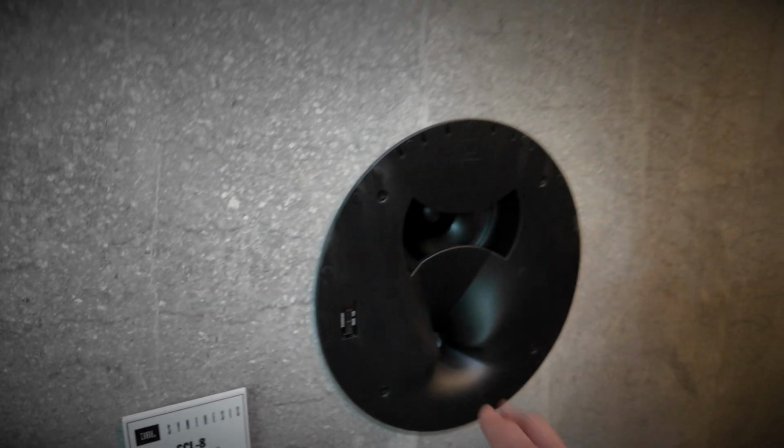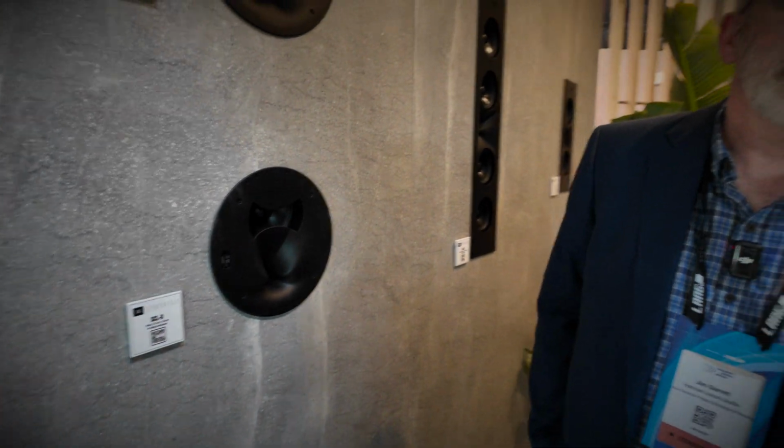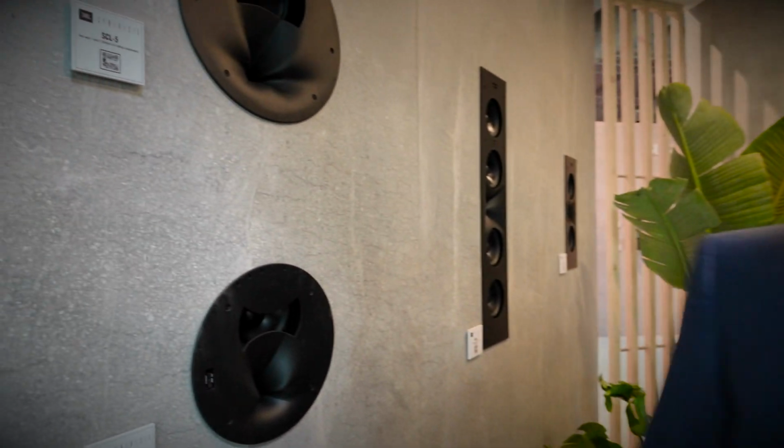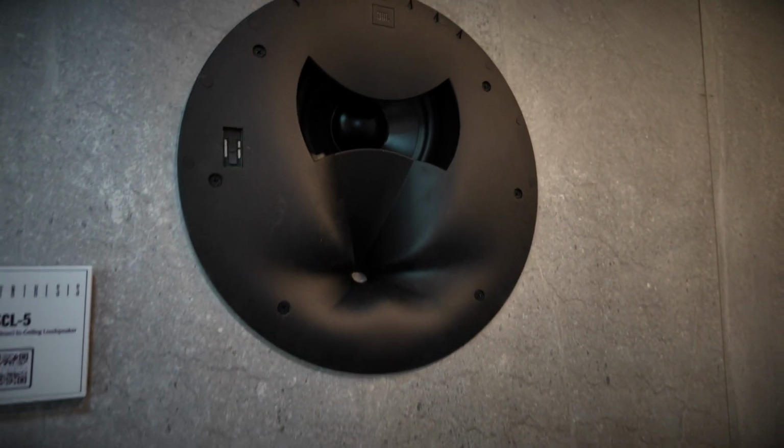Are all Synthesis speakers exclusively compression drivers? Yes, absolutely. And what's the reasoning behind that? There are performance capabilities, just because it's so much higher performance than what you can get otherwise. We get much lower distortion in them. We get incredible dynamic capability with them.